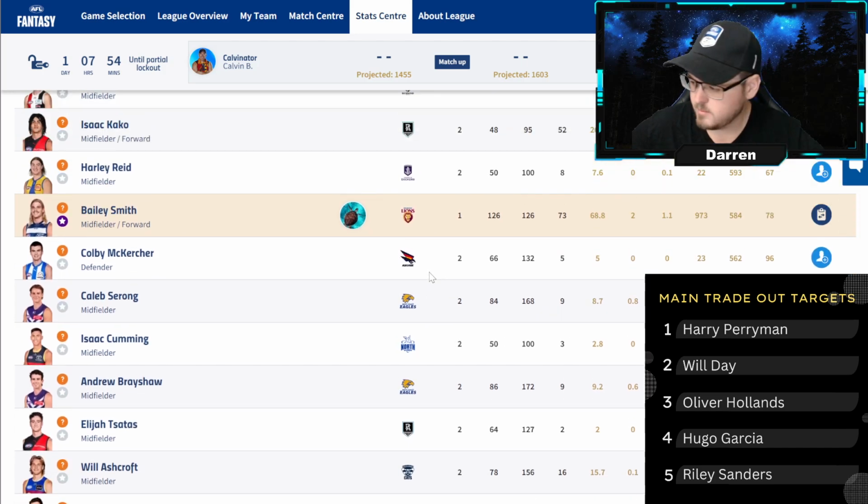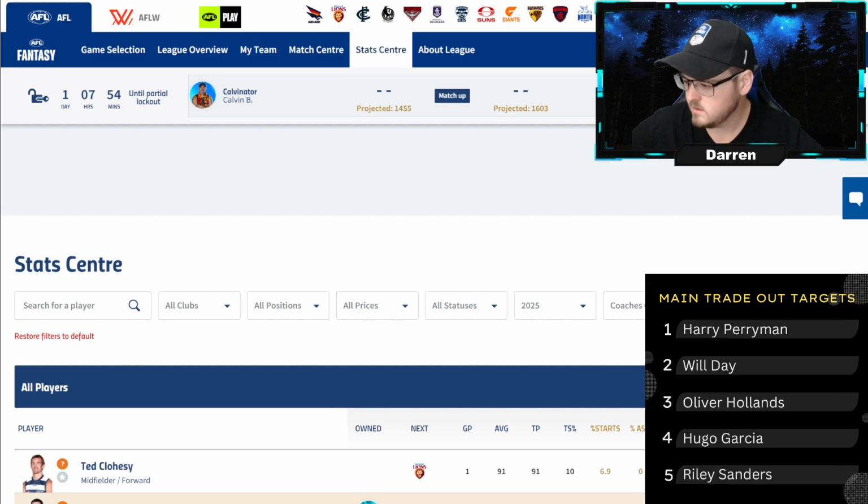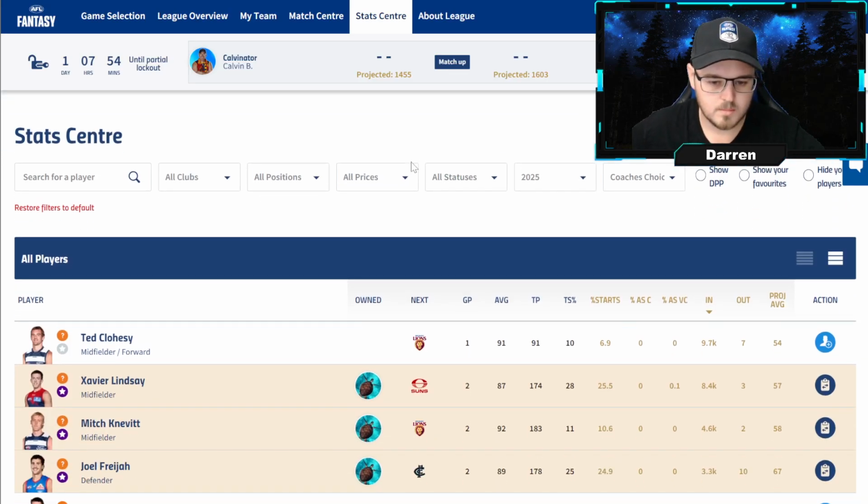That's coming into the more unique players. Now we'll move into the main trade-in targets. I'll just get rid of that one, sorry. Cut my audio out there for a second. So, the main trade-in targets.